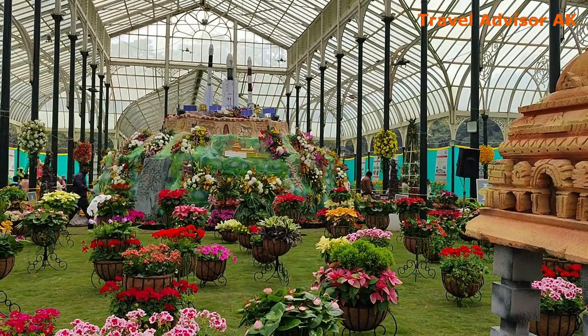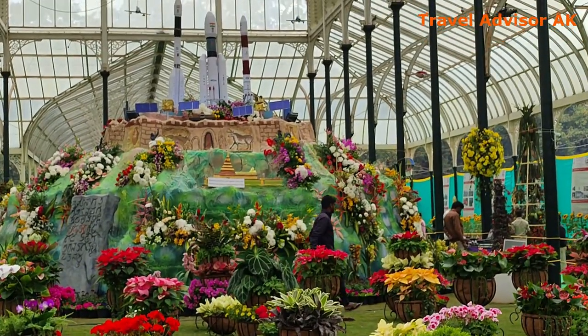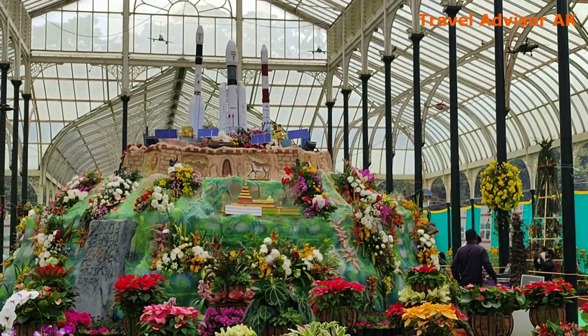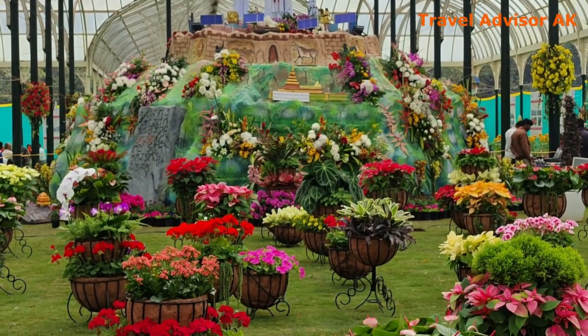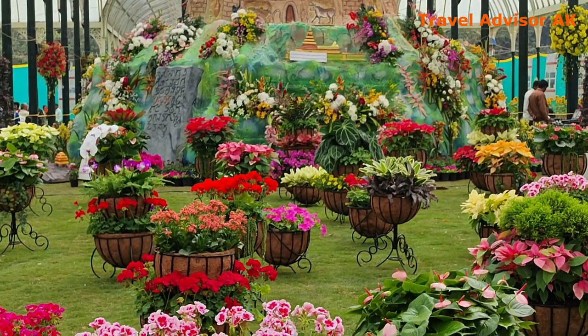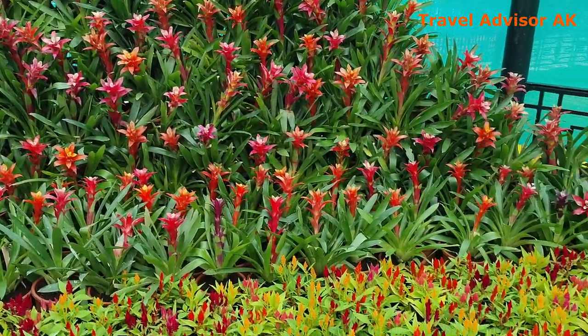They have the space shuttle at the top and so many different flowers around. I'll let you enjoy the flowers and move around in this hall. Enjoy it. I'll catch you in a little bit.